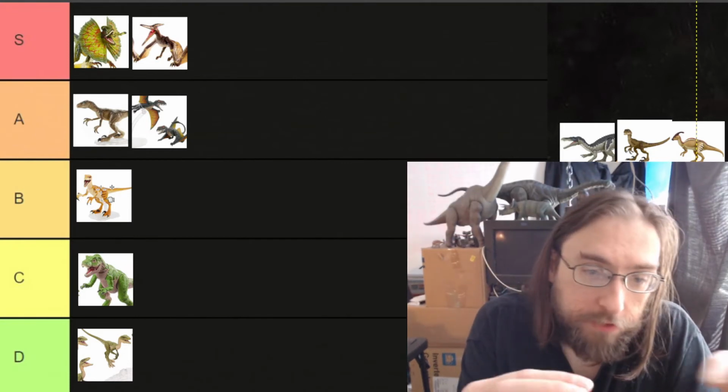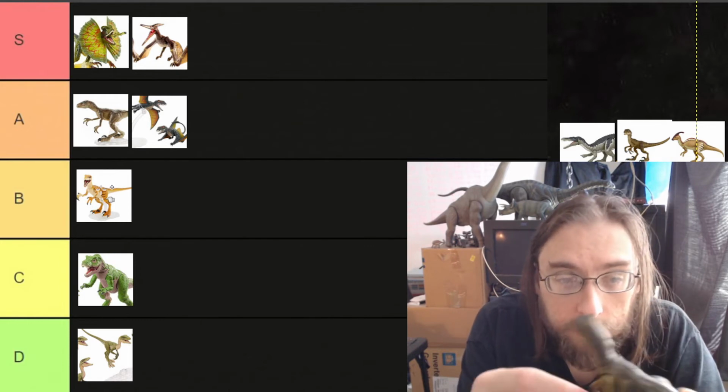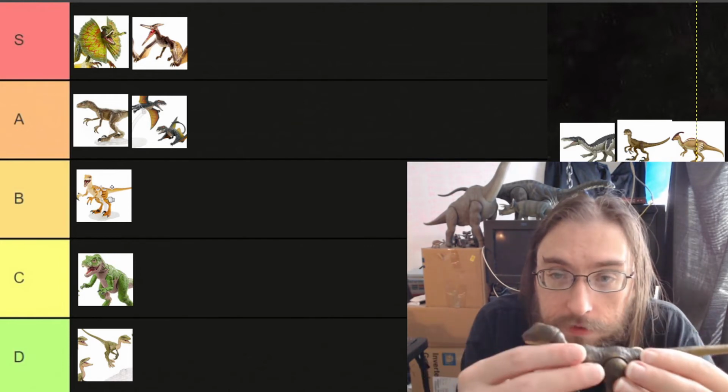It still has a bendable tail on this kind of swivel socket joint. So that's nice that they keep that detail.